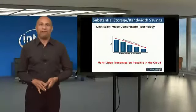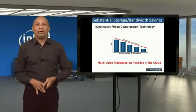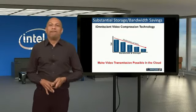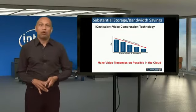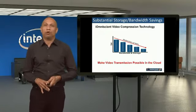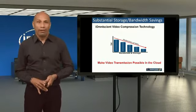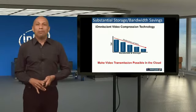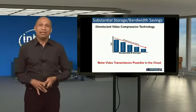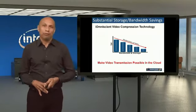iOmniscient's patented smart video compression capability has many benefits. Not only can it reduce the cost of storage and network bandwidth, for instance, for a 5 megapixel camera, the costs are reduced by 200 times. In other words, if the storage cost would normally be $200, with IQ Hawk, the cost is reduced to $1. It can also make video transmission to the cloud possible, as we are only transmitting relevant sections to the cloud.